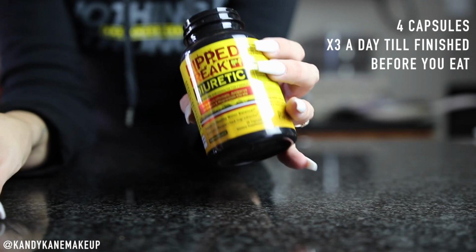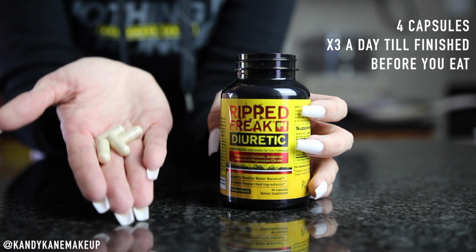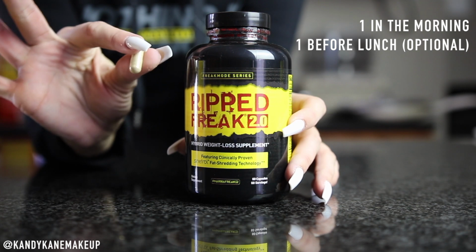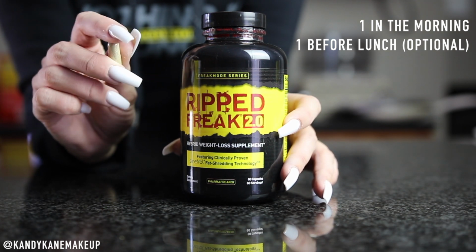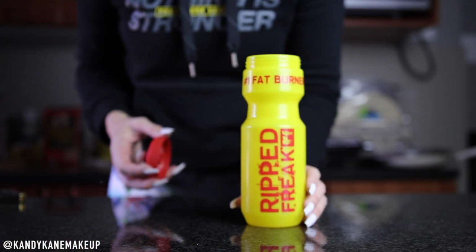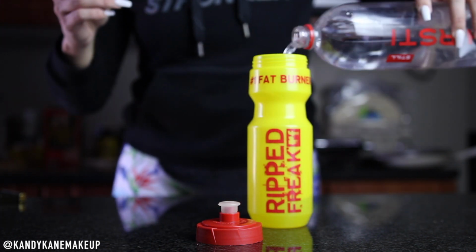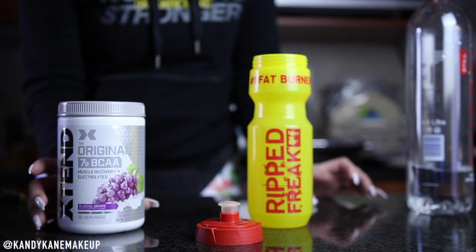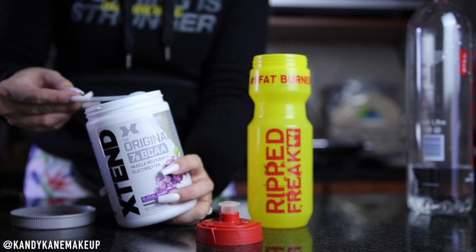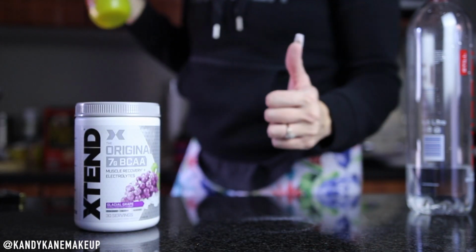So the first thing you want to do on an empty stomach as you wake up is take your diuretic. Now you're going to take it 3 times a day basically, and then 1 fat burner in the morning. You can do this before you eat, or you can do this before you go to gym. So this is not really necessary, but I thought I'd just show you what I do before I go train. I always take water and I basically pour it in my water bottle, and then I mix some BCAAs in it. BCAA is really great because it helps with muscle recovery. It's got electrolytes in it, and it's just a good training supplement.